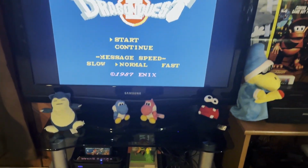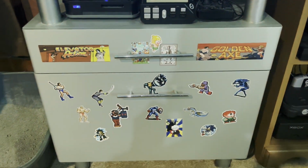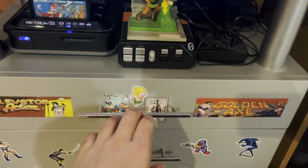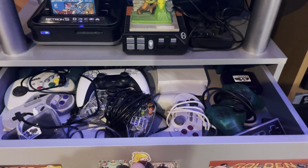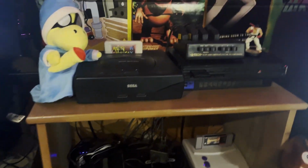This section is not frequented much. It's an older HDTV that used to be in my room. I have the Retron 5 and the Retron 77 hooked up to it, which is an Atari. Here I have various controllers, mostly wireless, a few wired.